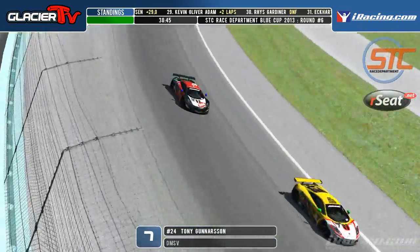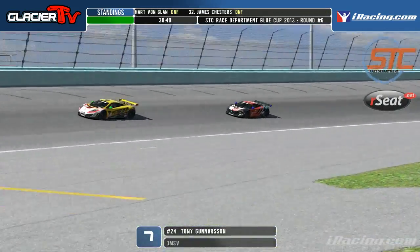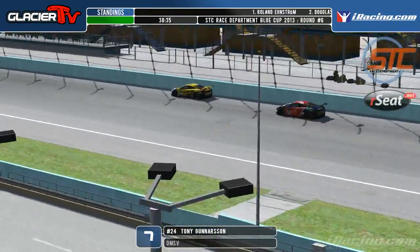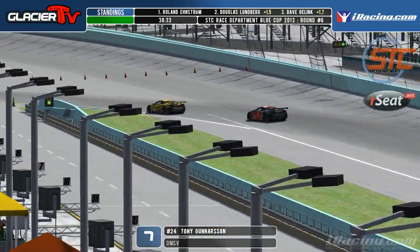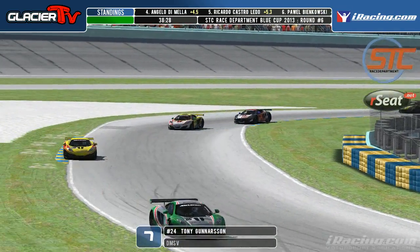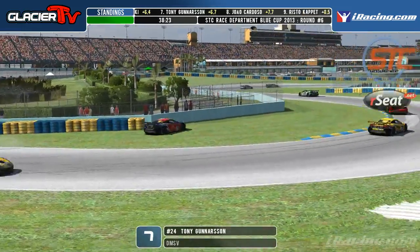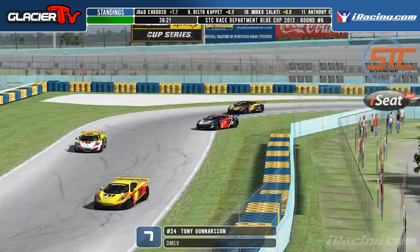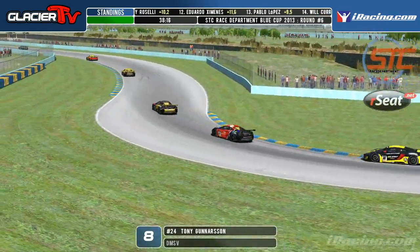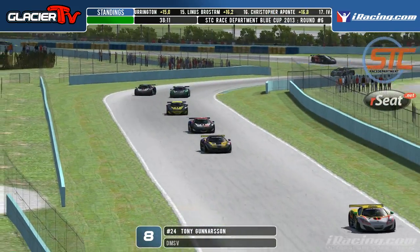Yeah, exactly. Joao Cardoso's not too far back either, with Risto just behind him, and then Mirko Solati is on the hunt as well. It's all close racing, which is great. Anthony Rosselli, I think, is actually now P11. Pablo Lopez has lost a couple more positions there. He started the lap behind, and it looks like the number 11 Eduardo Zimenez has gone past. So Pablo Lopez, in fact, has dropped a bit of time there.